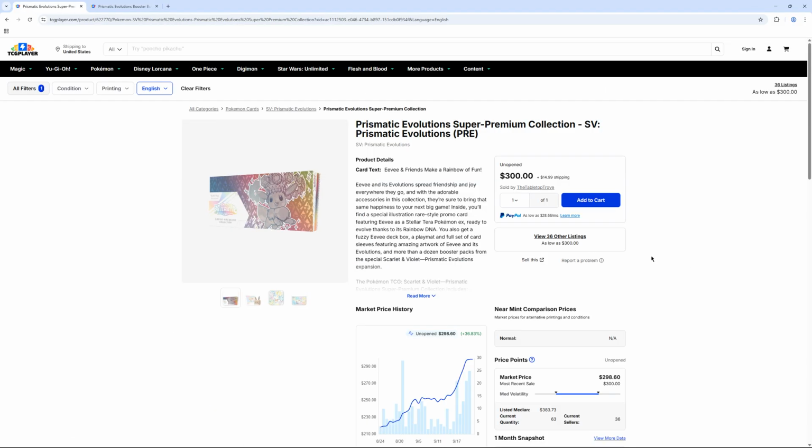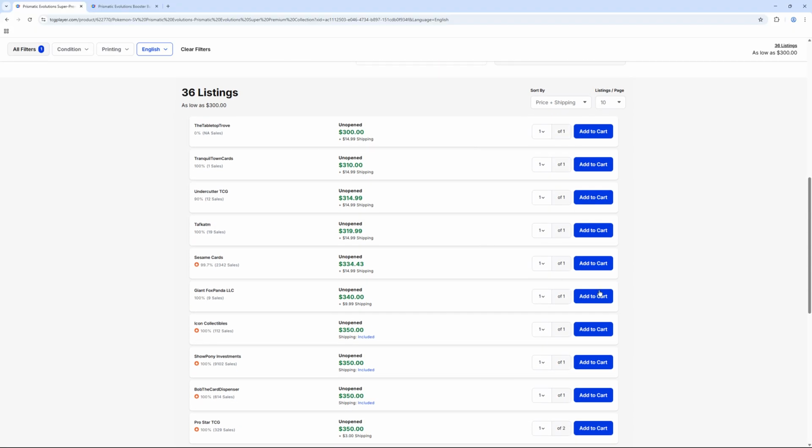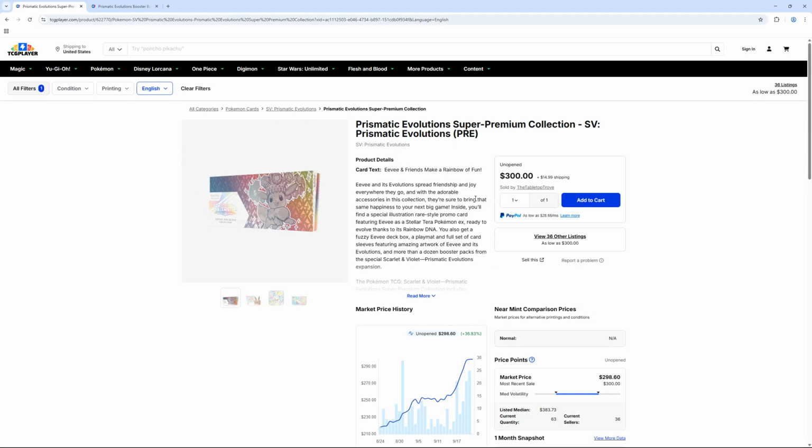Now moving on to some other products. The super premiums are at $315 at this point. You can see in the past few days, with Prismatic, the hype is back, and you can see we're going to quickly enter $350. I only have one of these. I'm going to try to find more. It seems impossible to find these at this point, but they're now almost $350.